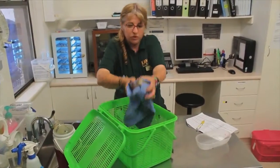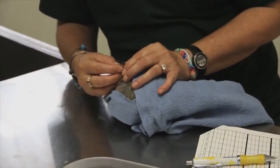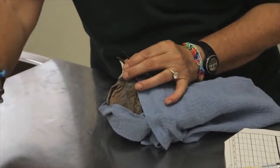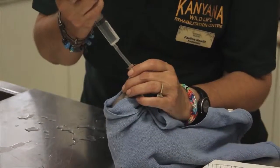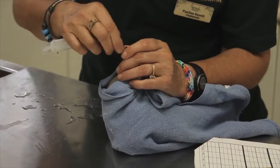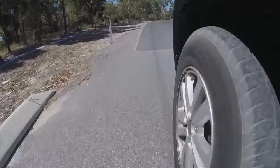For animals that are displaced or babies, usually they will have some internal injuries. Most of the time it's antibiotics or pain medication and long periods of supportive treatment just so that the animal can get itself back on its feet. And the most important thing that everybody gets treated with is rehydration, because every animal that comes here is usually always dehydrated. So that's one of the most important parts of their treatment.